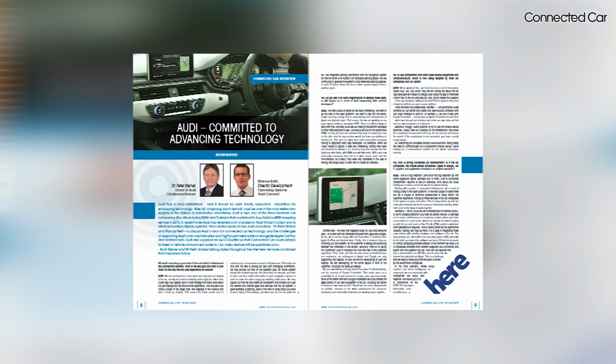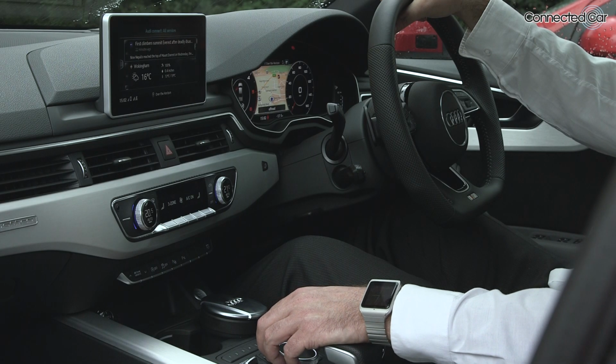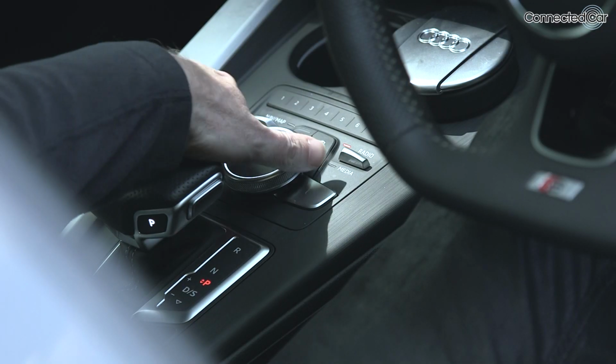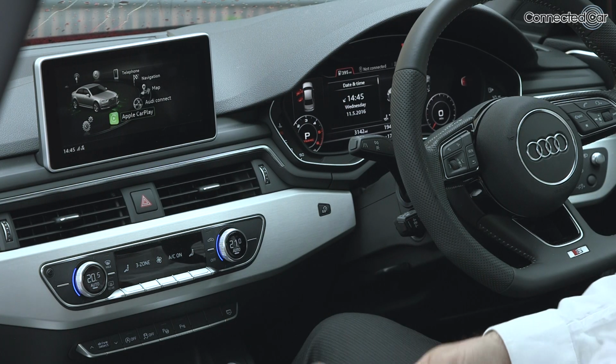Early in 2017, I interviewed Peter Steiner of Audi Electronics Venture and Marcus Keith, Audi's Director of Development for Operating Systems and Audi Connect. They were talking me through Audi's vision for the connected car. At the same time, we reviewed Audi Connect and Audi Virtual Cockpit in an A4. While Peter Steiner and Marcus Keith were proud of what we were seeing in the A4 at that time, they told us that what we really needed to do was to wait for the new A8 to come along, to see what Audi was really capable of. So we did wait, that is, and the new A8 came along.